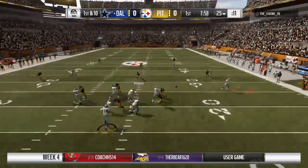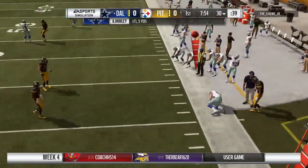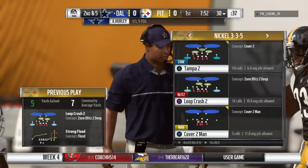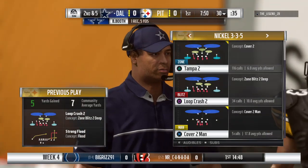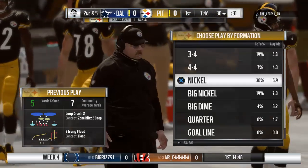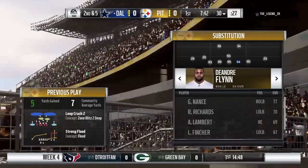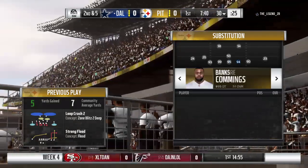They'll try and start this drive in the air. And it's a short one here, complete to the tight end. And he'll be brought down right at the 30 here. 5 yards on the catch there, brings up second down. Well, they're unable to convert that into much, but it's never a bad idea to try to get the ball into a tight end of his caliber's hands and see what kind of disruption he can cause.